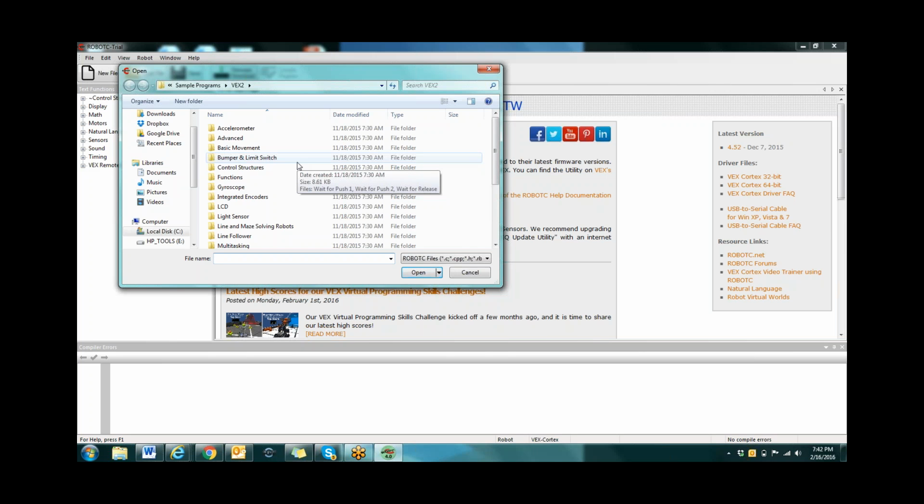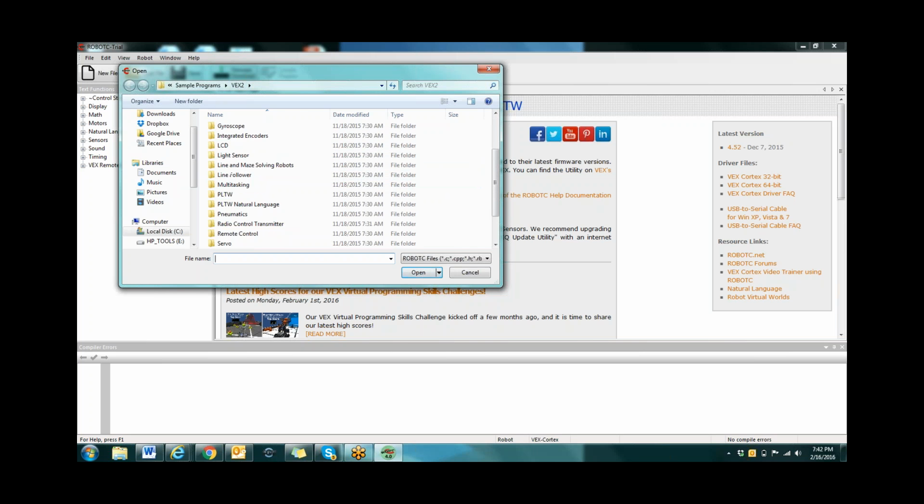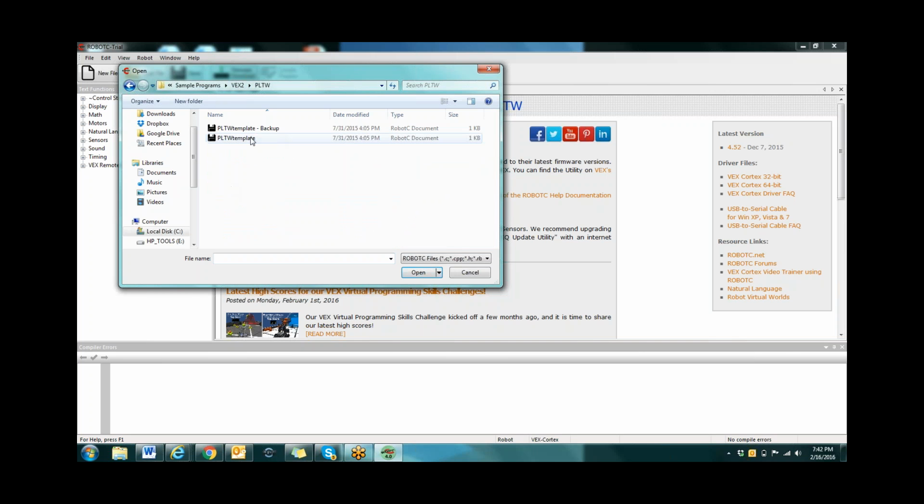So, if they do have access to it, you're good to go. If they don't have access to it, obviously you're going to have to save it and provide it to them in a different location. But when you open it up, it should say Sample Programs Vex 2. And then you just need to scroll down to Project Lead the Way, the PLTW. You'll see that there's a template and a backup of the template.